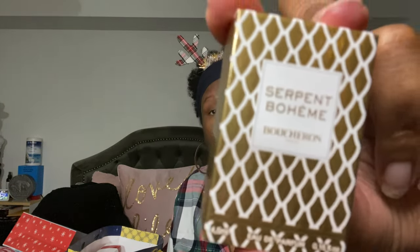It's a cute little box, though. Cute little box. And it's called Serpent Bohemi by Baccaron Paris. I guess that's how you say it. If y'all know how to say this, let me know. Help us out down in the comments section below.